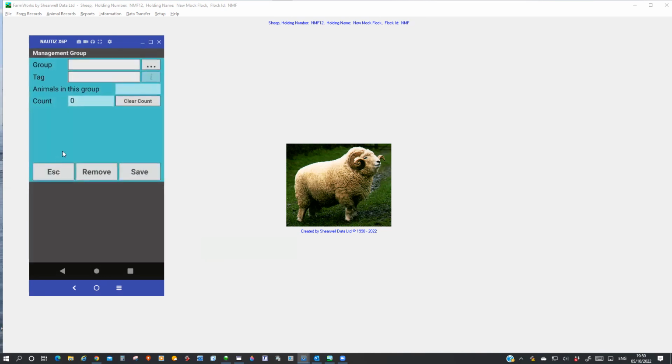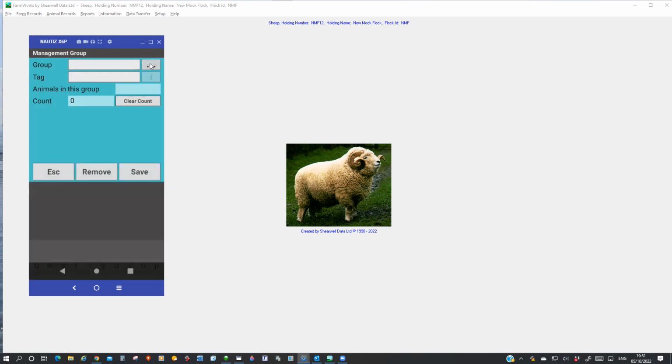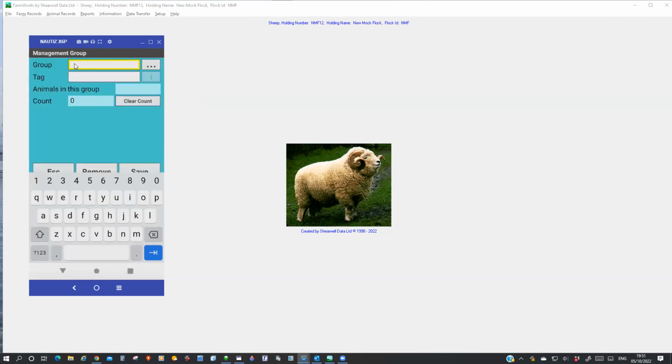Grouping is something that's very cool. The management groups, if you want to stick animals in a management group, you can actually create a group here, and then you can scan the animal in it, or you can select the management group that we have in the system already. Management group, it sounds really cheesy, but I think it's almost the most powerful thing that's in the program.